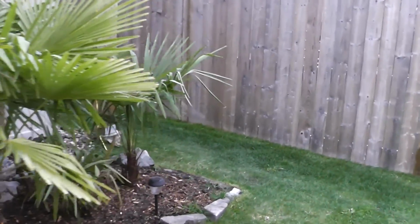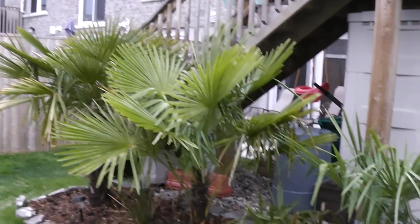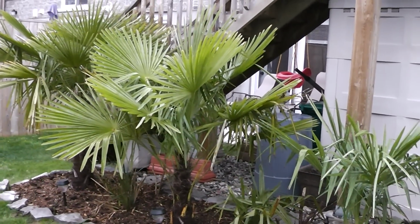And a new addition here. Got a new Trachycarpus fortunae. So now I've got 3 in a row, so I've completed this area. This one's kind of tiny, but it'll catch up because this one was the same size 2 years ago.